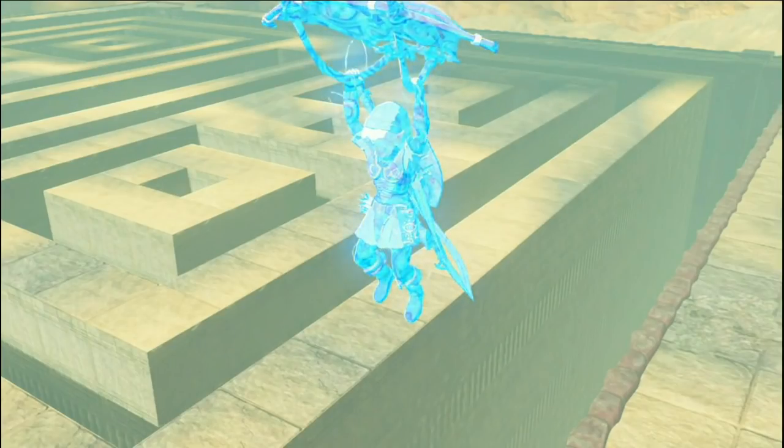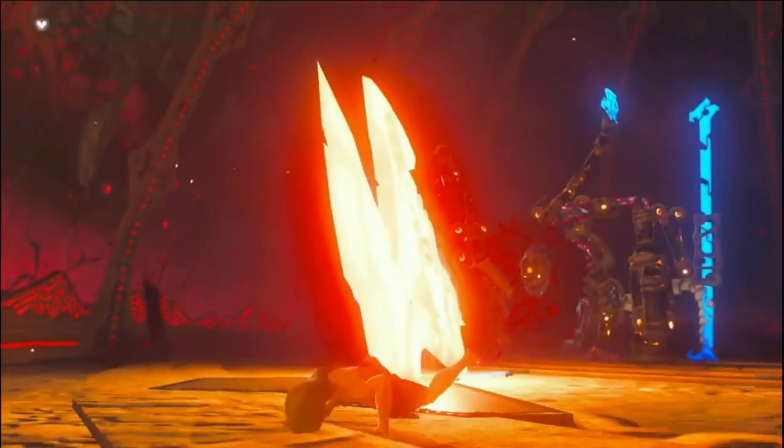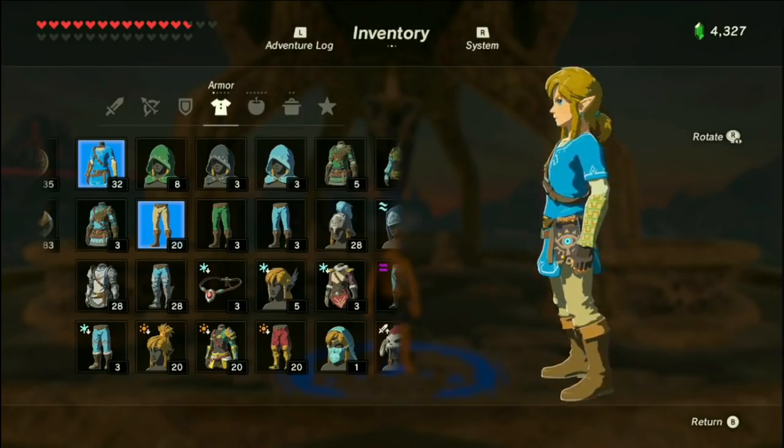And my number 1 is the Naked set. I mean, come on, who doesn't want to save Hyrule in just your underwear? Okay, for real, my favorite outfit to wear is the Champion's Tunic set, I'll call it.